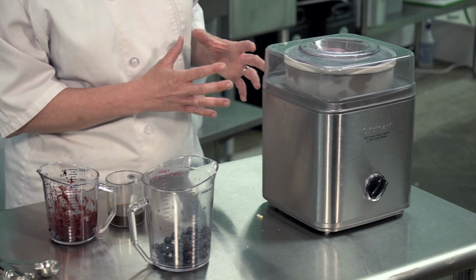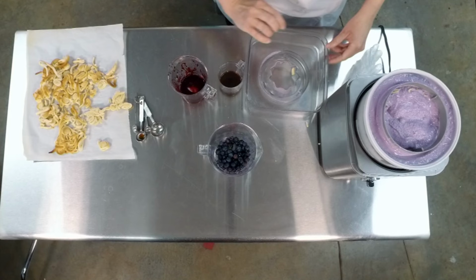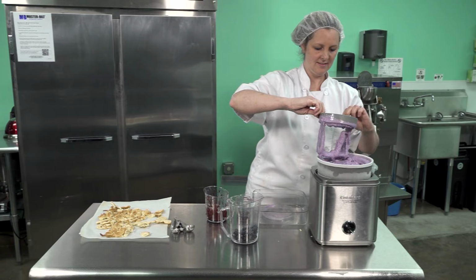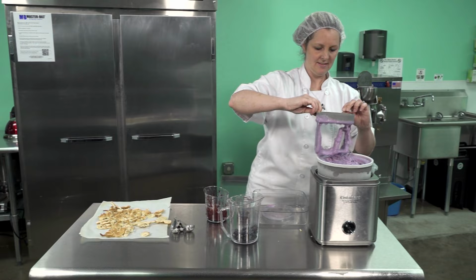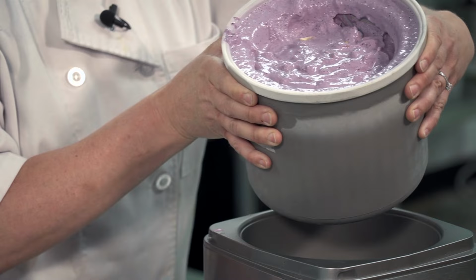So go ahead and turn this off. Color is just beautiful. There we go, and there's what our ice cream looks like. And like I said, it's just like soft serve, and you just put it in your freezer so it will harden up and then you can scoop it.